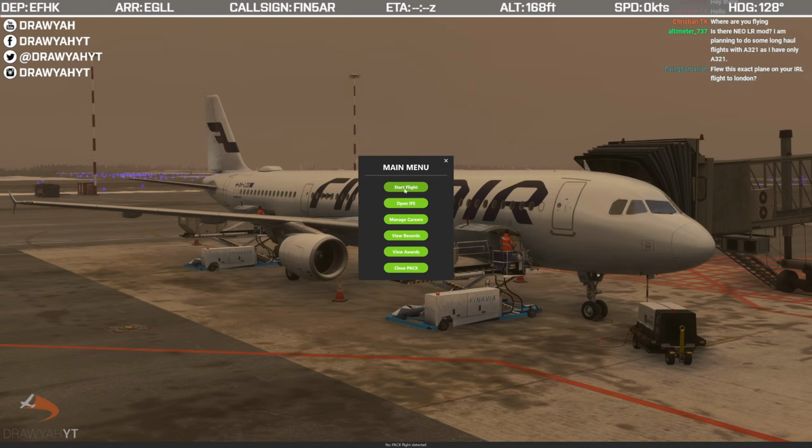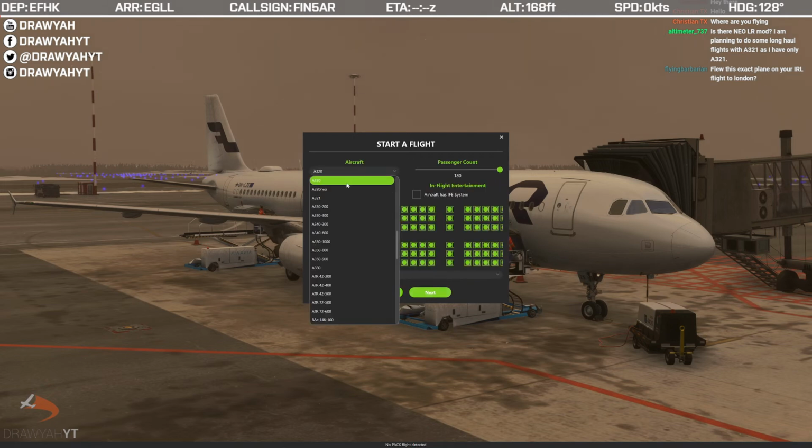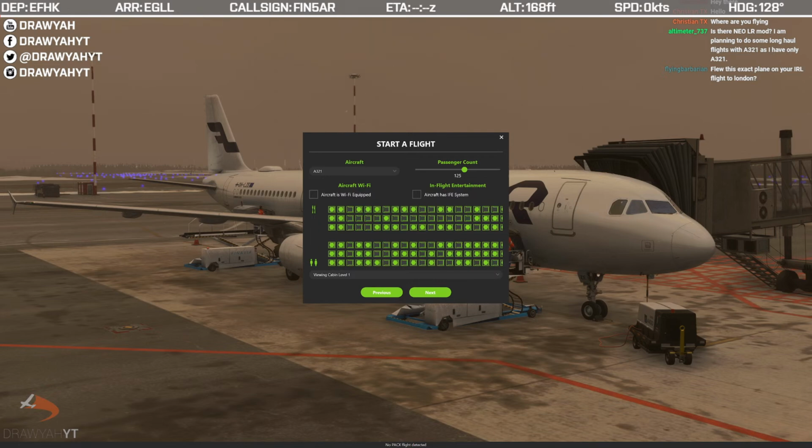In the meantime, passenger boarding has now started, so we'll load up the aircraft through PACX. It's Helsinki to Heathrow, 1341, 34,000 cruise, flight time 2 hours 35, departure in approximately 20 minutes. A321, passenger count is going to be 220. Apparently it's maxed out, so I need to add a seat map because this is definitely not a fancy seating map for the Phoenix. I need to adjust that.